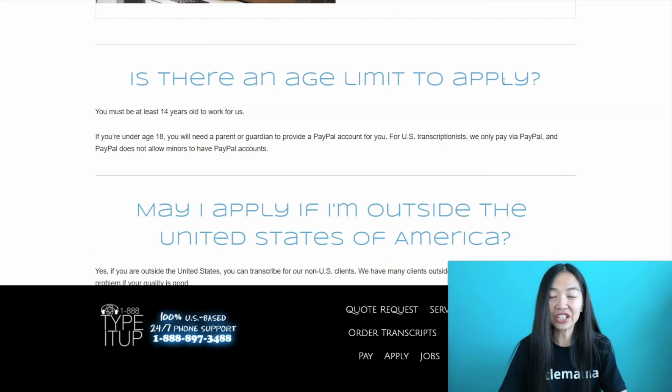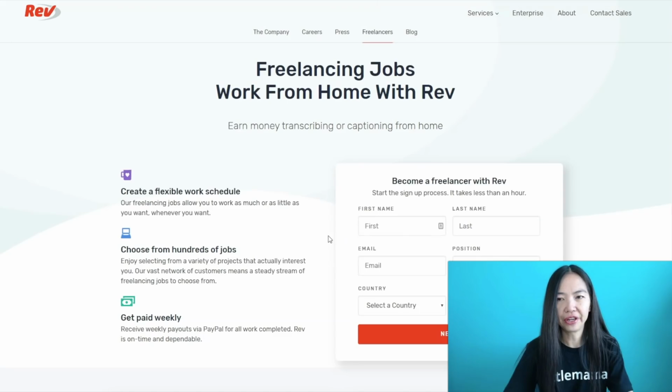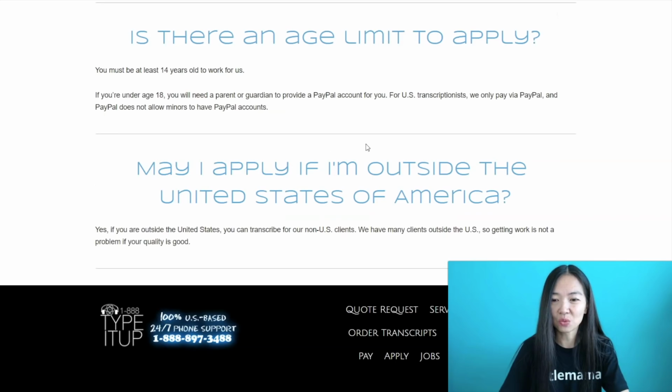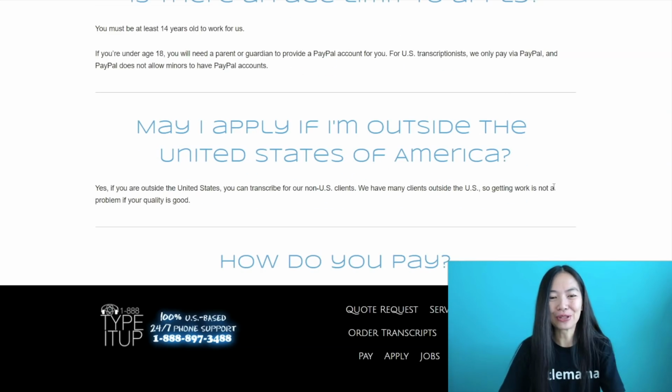And look, is there an age limit to apply? You only need to be 14 years old to work for them. And if you're under 18, you just need to have your parent provide you with a PayPal account. So that is very cool, all right? And I think for the first one, for Rev, it is 18 and up. I just looked it up on the internet and they actually just recently changed it to 18 plus. So that's too bad. But I guess the quality was not there and that's why they changed it. So if you are going to work for this company, which is 1888 Typeitup, make sure that if you're under 18 years old, you do a good job or else they'll probably change this as well. So you can try it for now and make sure you do a good job, okay? To keep other teenagers being able to apply as well, okay?